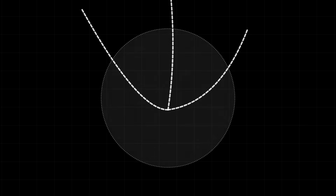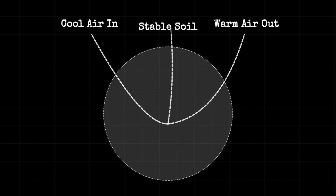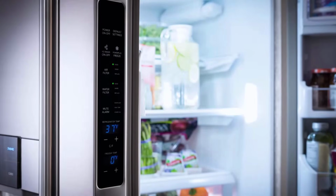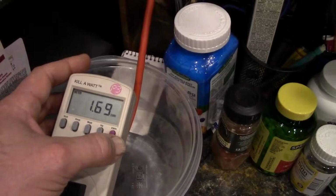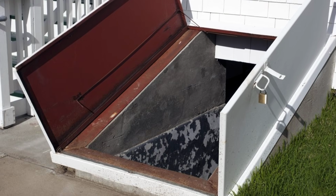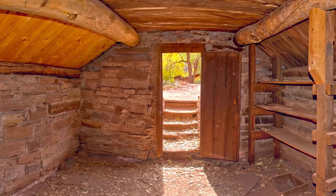With proper ventilation design pulling cooler night air down and warm air out, you can drop that to 34 to 40 degrees, which is exactly what your refrigerator tries to achieve using a compressor, refrigerant, and about 800 kilowatt hours of electricity per year. The Earth does it for free. It has always done it for free.